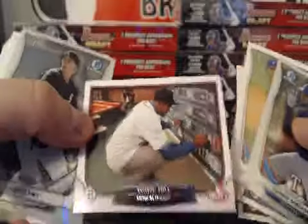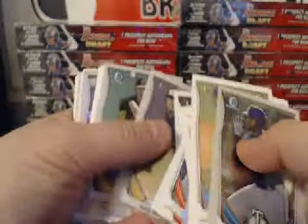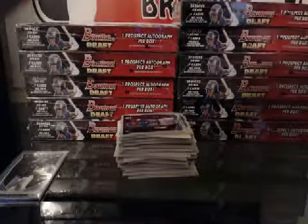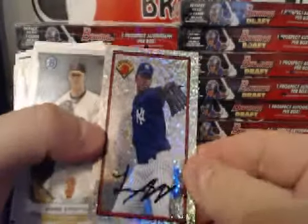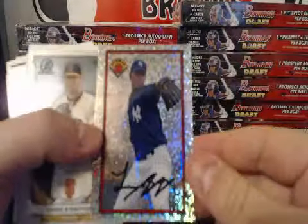These are draft inserts, Derek Hill. Those are just base cards, and you see those pass by. Justin Twine, Chrome Refractor. Carlos Correa, Chrome Refractor. Here's Luis Severino for the Yankees. Bowman is back.